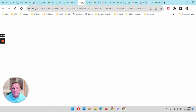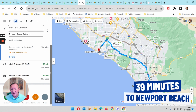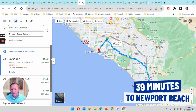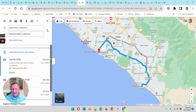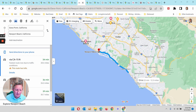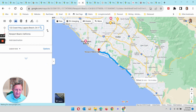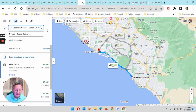How far are you from Newport Beach? You're 39 minutes, or you're 34 minutes if you take the toll. I just take Pacific Coast Highway personally. That's an amazing view. Forget the 5. I'd just go to PCH. It's an amazing drive, isn't it cool? Amazing we can do that with maps. So hit the 1. Check out the view.